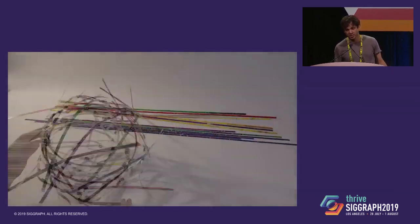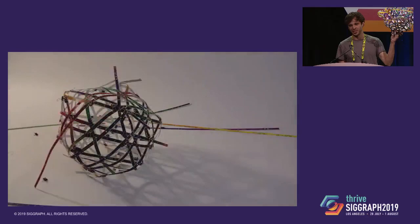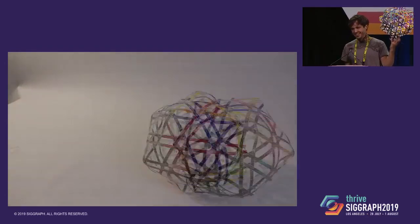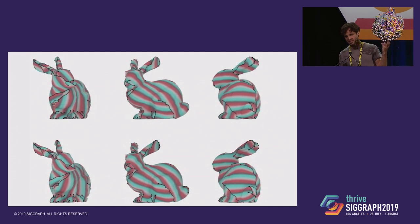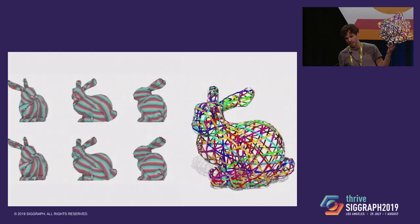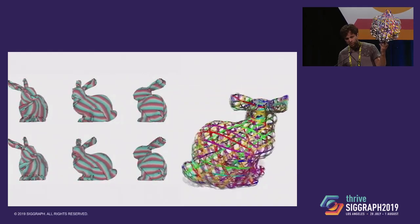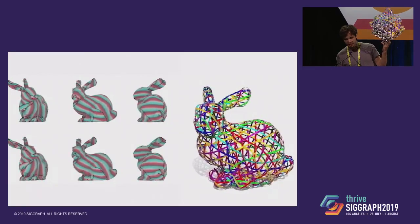Have you guys ever thought to yourself that 3D printing is too fast and easy? Well, we have a solution for you. We present an automatic basket weaving pipeline for generating woven structures out of arbitrary triangle meshes and contribute two algorithms to the direction field processing pipeline. See you tomorrow.